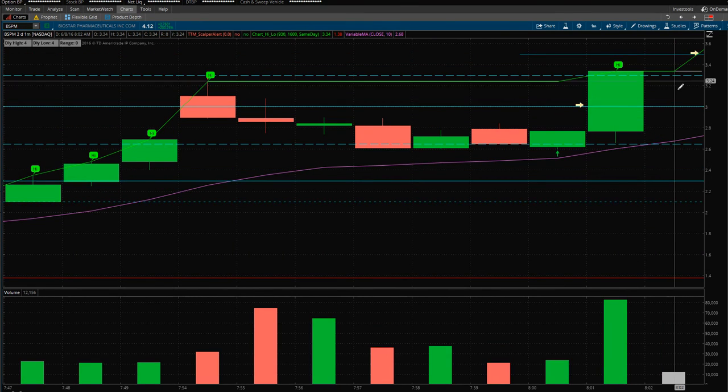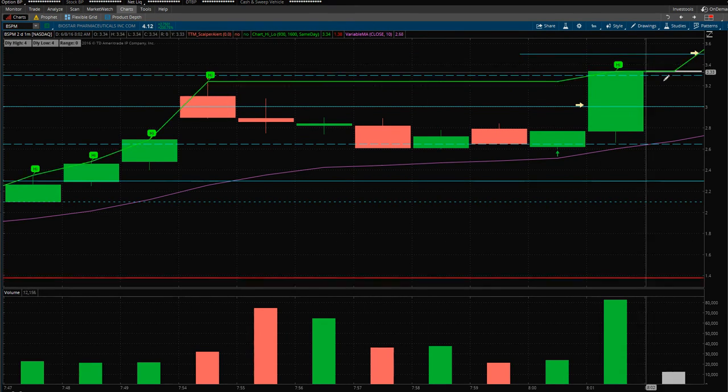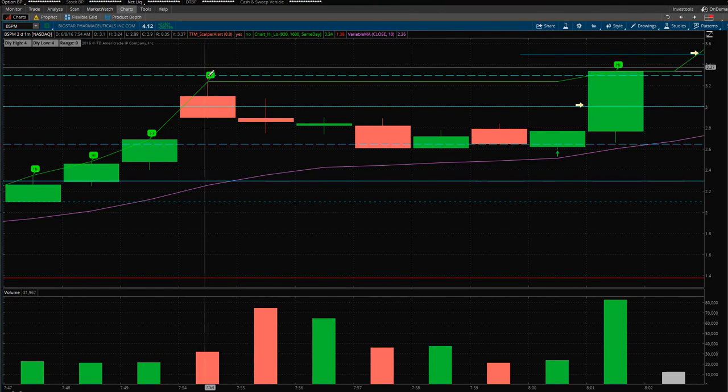So then it goes to another halt. This is like 2 halts here in half an hour or whatever. And then you have to say to yourself, well, where's the next break of resistance? Obviously anything above here is another break of resistance, because these were the previous highs of day. So we have whole dollars and we have half dollars.